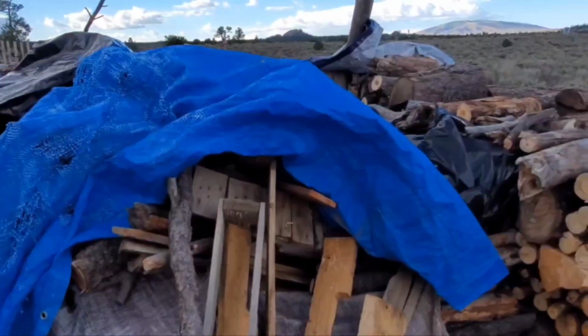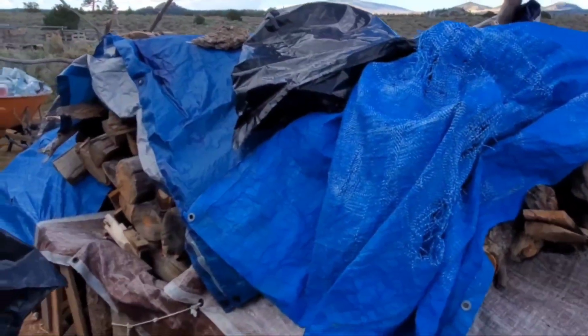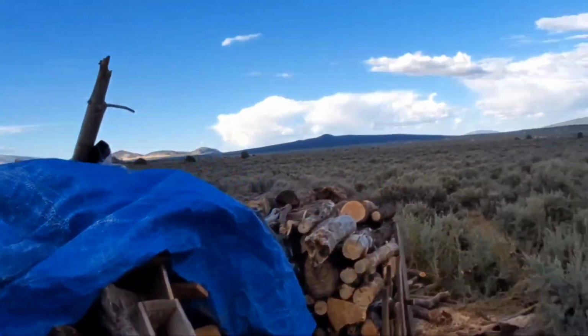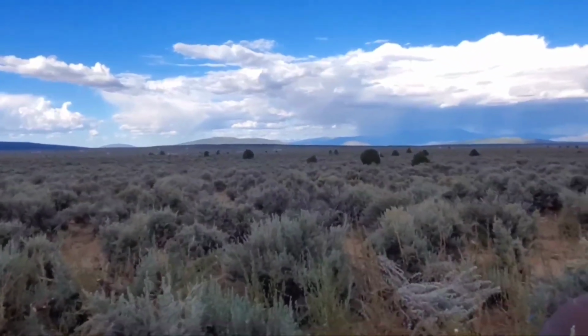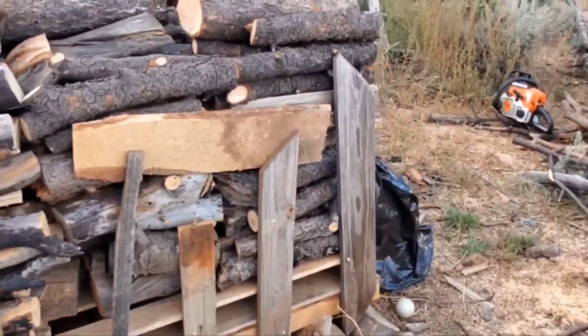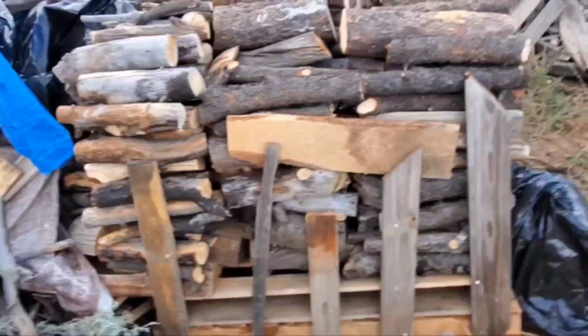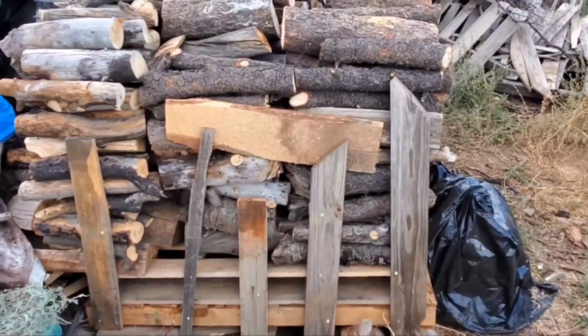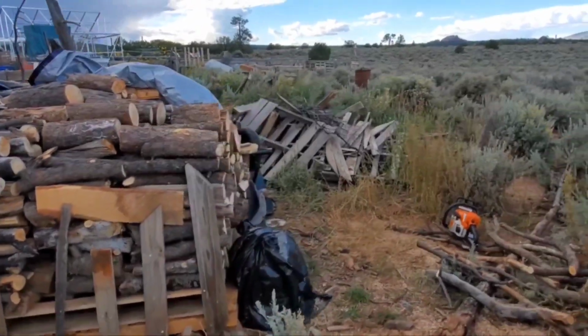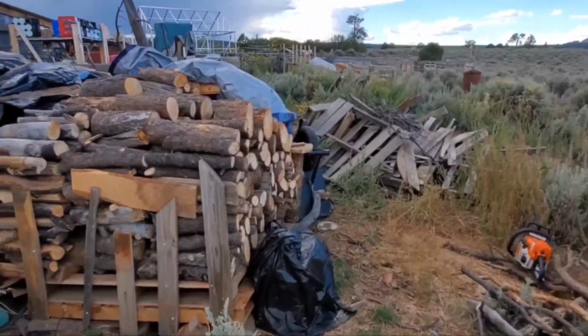Let's see. Okay, so this is last year's over here. That's almost a cord there, which is like 8 feet by 4 feet by 4 feet. And then I don't know what the measurements back here are that I've been working on. But I'd say that I still have about 4 times this much that I need to get.